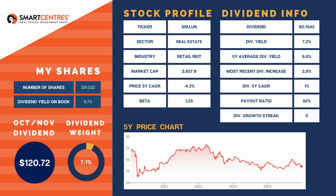It provides me with 7.1% of my annual dividend income. As it stands, Bank of Nova Scotia and SmartCentres are the only 2 positions in the portfolio without a dividend growth streak going. This is anticipated to continue for the foreseeable future.